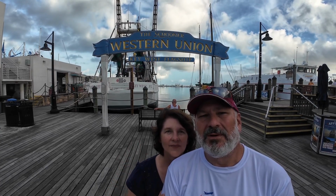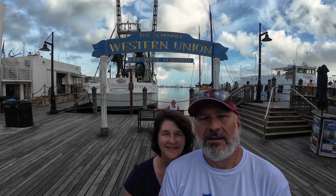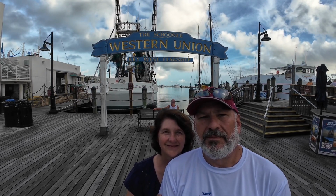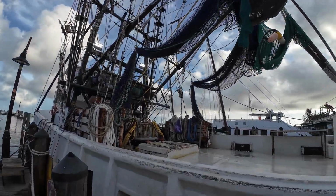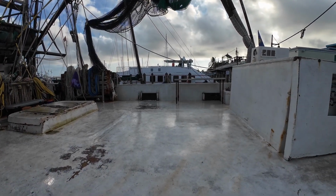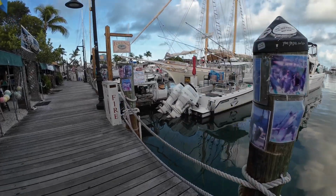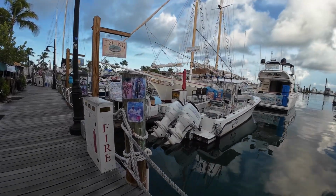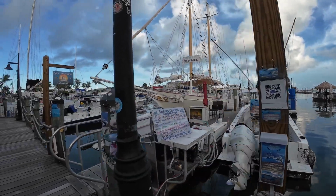Alright, we're still on the wharf here, walking around, and we have a big shrimp boat behind us called the Miss Key West. It's a big boat. So if you're looking for something to do and you want to go out in the water, definitely come out to the wharf. There's several charter boats that do all kinds of adventures for you.